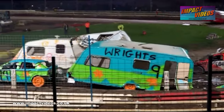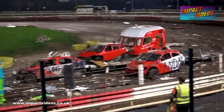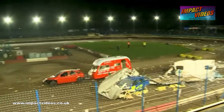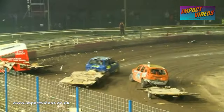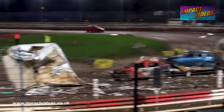996, the colourful one, tries to get going again. We got wreckage and destruction all over the track by the starters rostrum. Ryan Booty, our starting marshal, very sensibly not standing on his starters rostrum. Oh, there goes the red one. Well, look, Wright goes by.